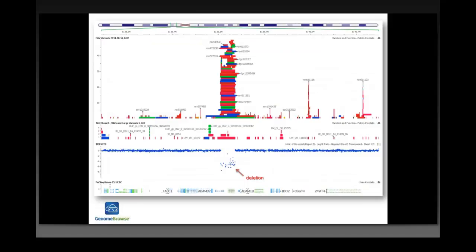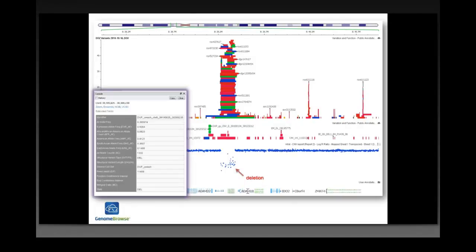However, by plotting the public database tracks, like the DGV variants and the 1KG CNV track, the discovered deletion or CNV actually was already reported in the public databases, and it has been reported in ClinVar to be likely benign. Another evidence that it is not pathogenic is the fact that it is found at a high frequency in the healthy population.